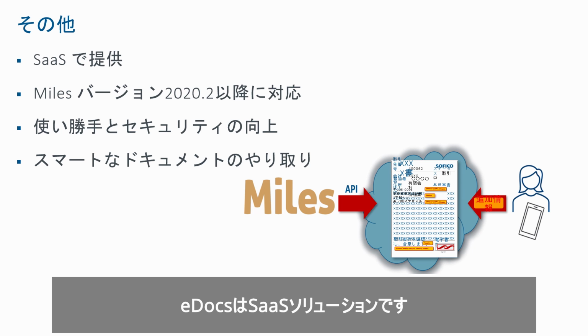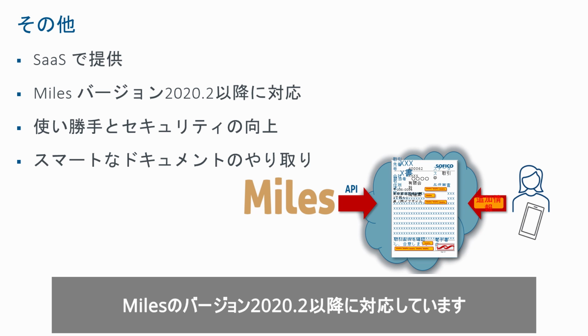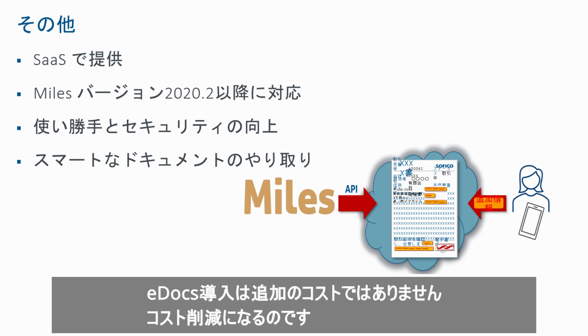Miles eDocs is a SaaS solution. It's intended to be managed by Sofico in the cloud, so there's no software to be installed by you, and in fact from release 2020.2, your Miles is already capable of transacting with eDocs. But remember, this is intended to be not an additional cost to you, but a cost savings.